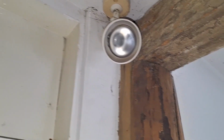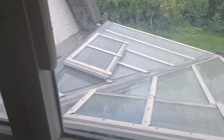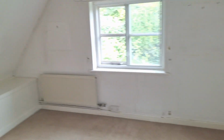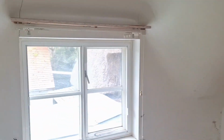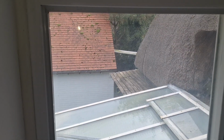So we haven't got 100% low energy lighting, and that's the roof to the conservatory. Quite a lot of lead. This is the room in the roof above the rear extension. You can totally see the walls are a lot thinner here, 300mm. And then the garage with the interconnecting pipe for the solar thermal.